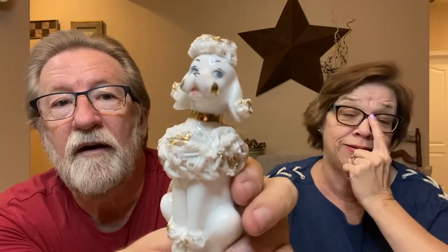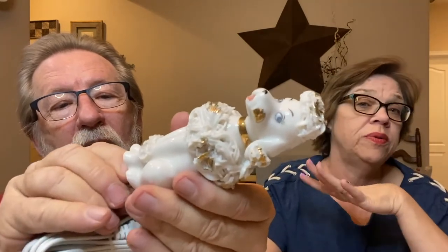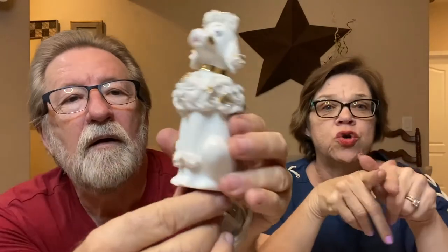We paid $2 for this, and it's worth like $55 to $60. This is really cool. This was a good find. This and our train, I think, are going to be excellent. The train, I think I'm going to do on auction. That's two things I'm thinking about doing at auction: the picture of the naked lady, and the train.